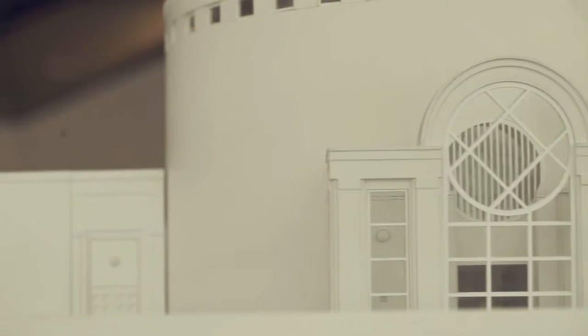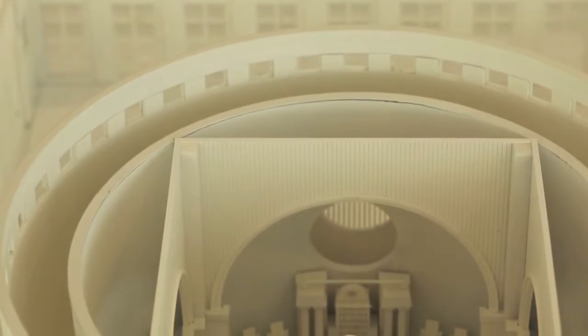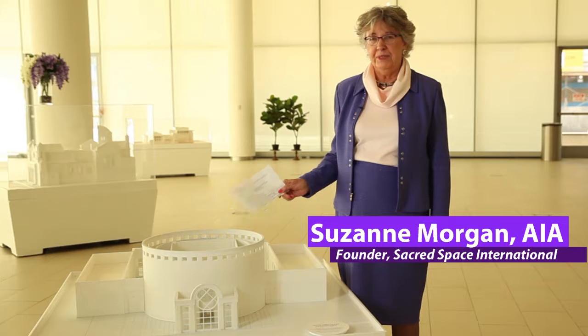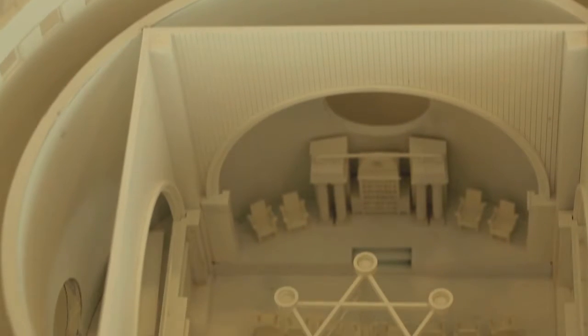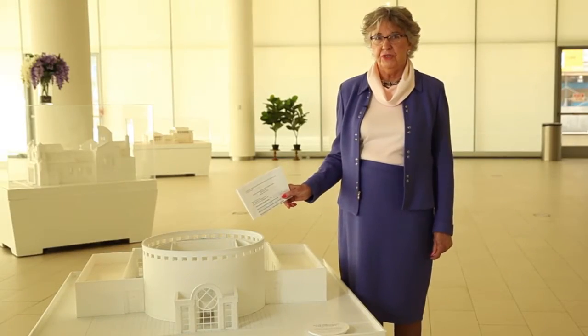This is the Jane Perlman Sanctuary, located in Glencoe, Illinois, in the United States of America. I'm going to be telling you about this construction, the building, the architecture. This is a unique structure. You'll probably never see another one like it, and it is specifically Jewish.